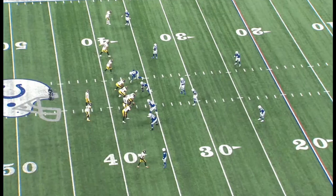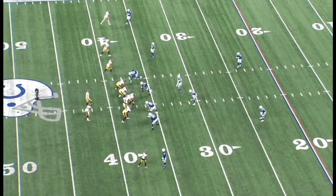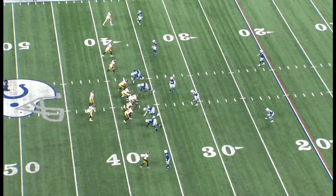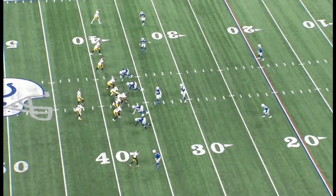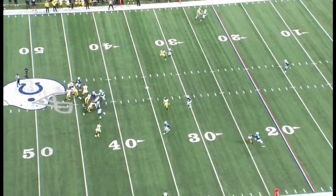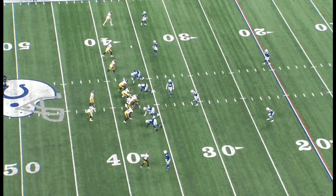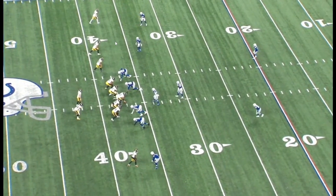There are really good examples of Freiermuth's nuance as a route runner in this win against the Colts, which was a primetime game. So here is Freiermuth to the top, 3-by-1. He's aligned as the number 2. We're going to watch him against Kenny Moore, one of the top slot corners in football. Obviously, Moore is a better athlete, so how do you create some space? You're going to do that here with some tempo, so you're going to see Freiermuth come off the line a little bit slower and then burst at the top.